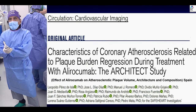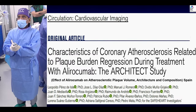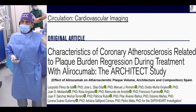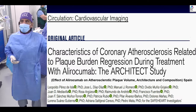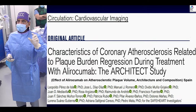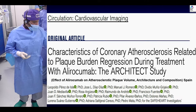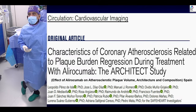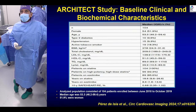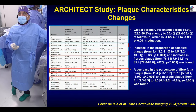Now, second was the effect of alirocumab on atherosclerotic plaque volume and architectural composition, called ARCHITECT, from Spain. Basically, they said let's see, by giving a PCSK9 inhibitor, just like our YELLOW III, which Dr. Keaney did, what happens to plaque regression. There, they measured the lipid-rich content and the fibrous cap thickness. In this particular case, they looked into the overall plaque burden. So these are the patients, 104 patients, and they were analyzed.